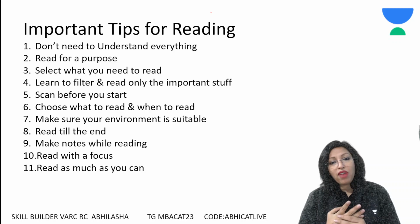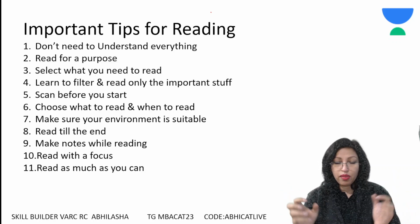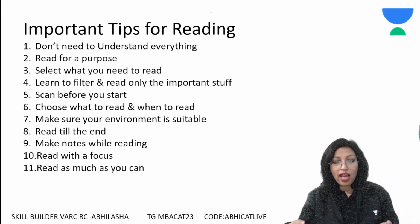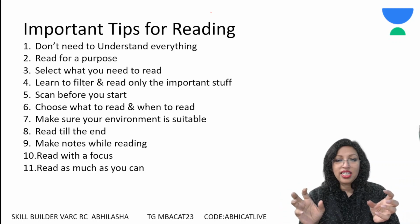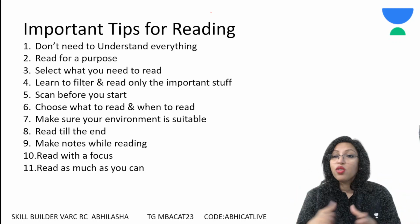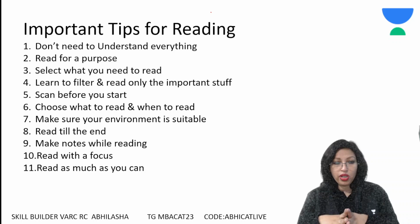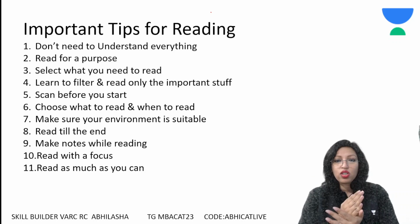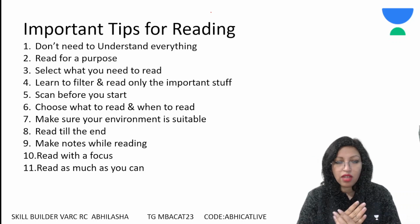Number 7, make sure you have a suitable environment. A suitable environment means there is quiet, there is a place to sit, you have a table, a chair, you have a laptop in front of you, because let's understand, we are preparing for an exam which is based on a computer. So you should get used to that also. Read on your computer. Number 8, don't get frustrated while you're reading. Read till the end. If your goal is to read this article, read this article completely.